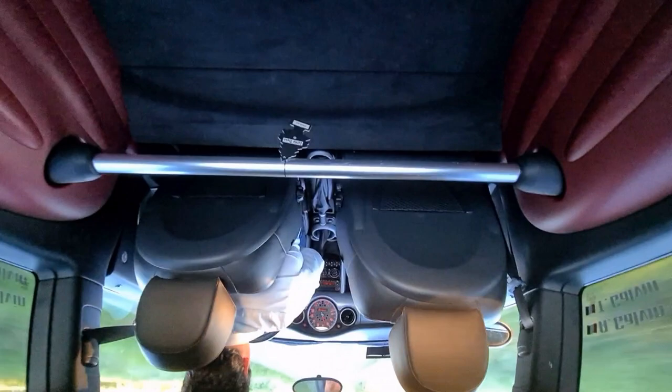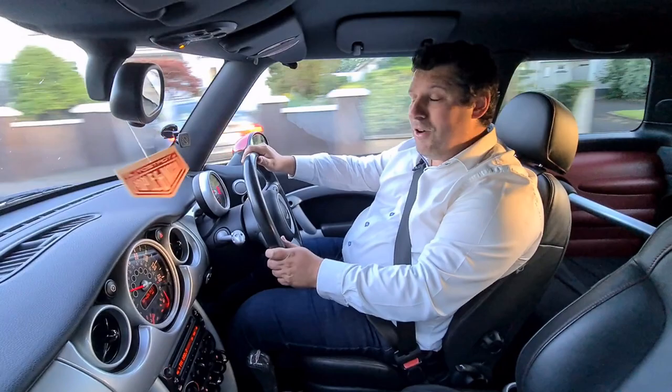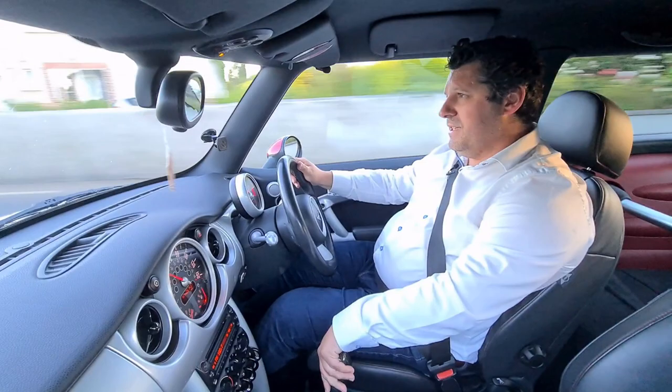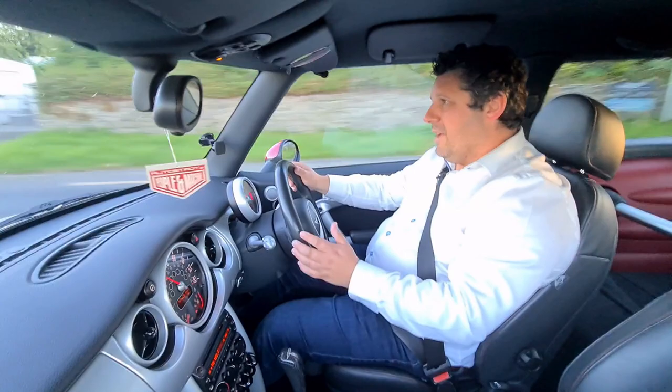Now, the owner tells me, and I'd regard him as very well informed, we'll put it that way, he reckons there's about 5 of these in Ireland. I think he said there's 2 in Dublin, 2 in Cork, and 1 in the Limerick area, okay? So, not a huge amount of these around. Now, it's a lovely, lovely, alive chassis.